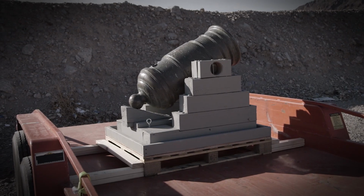Corey and I are out here at the gun range taking a look at what appears to be an old mortar a friend of ours found on his property, and he's asking $50,000 for it. So Alex, my weapons guru, is going to come down, take a look at it, and hopefully give us some information.